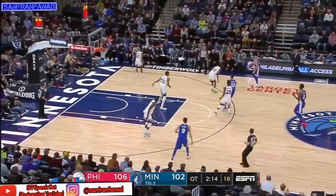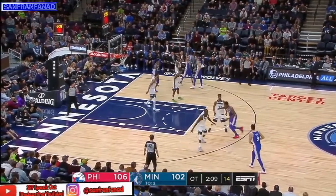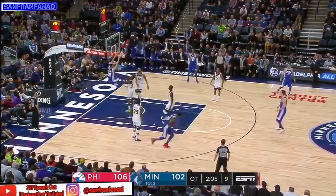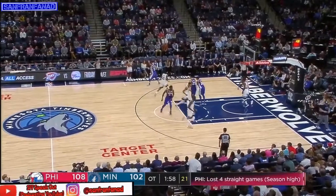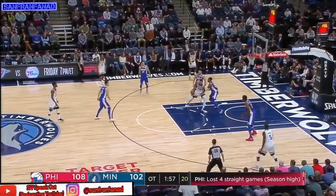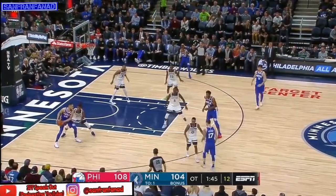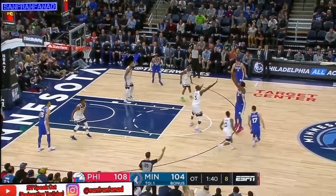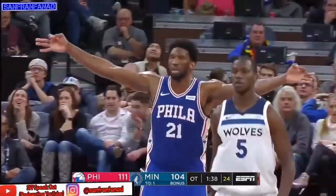23 points, 11 rebounds, 7 assists for Joel Embiid. Embiid switched on Butler, finds Simmons for the flush. Great cut by Ben Simmons. Towns, deep catch, working Holmes. Got the whistle. Karl-Anthony Towns will shoot a pair. Embiid, a 3. He got it. Joel Embiid connects on a 3.